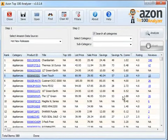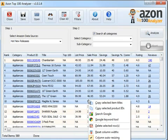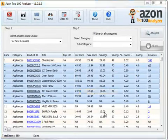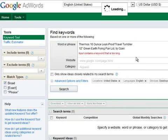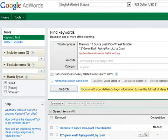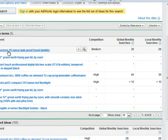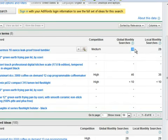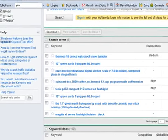Let me just go ahead and abort this. And there's a few other things here. You can select what you want, right click, and you got a few other options here. You can select all the item titles like that, and right click again and go straight over to Google and paste those item titles right into the keyword generator here. And you can check out to see if any of these titles are actually getting any searches from the internet. As you can see here, there's actually a few that are getting searches, like this one right here, the Thermo 16-ounce leak-proof travel tumbler. It's getting 36 searches a month. Not much, but the idea here is we just quickly found a potential product that we could market on the internet.